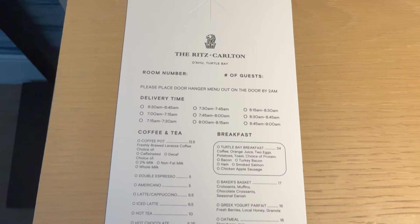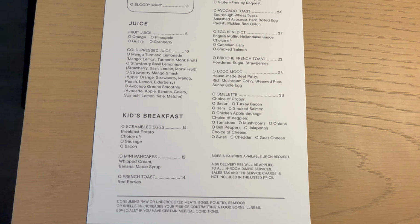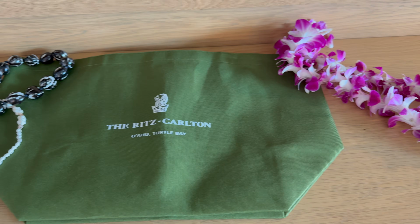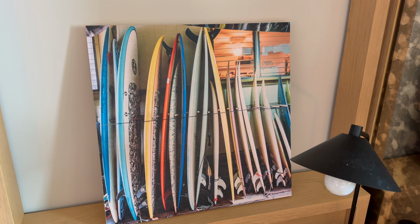And of course, there are some options for room service, all fairly pricey. It is Ritz-Carlton after all. Here's a look at what we got. We got some of those leis at check-in. Little beach bag, as I mentioned before. Some art around as well, surf art.